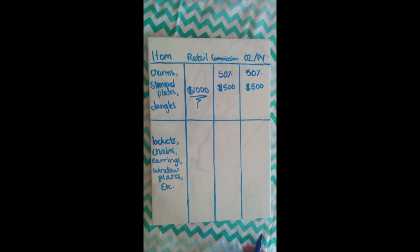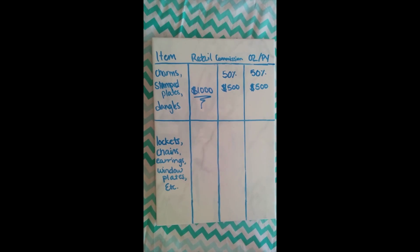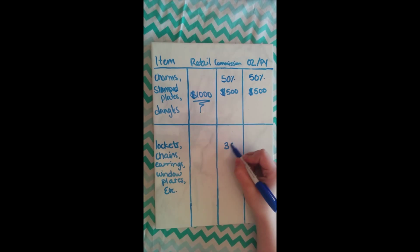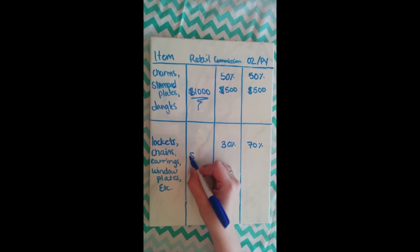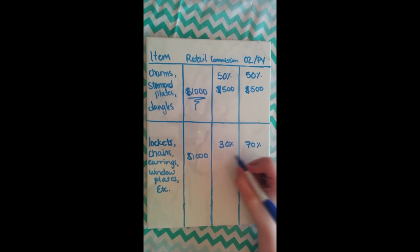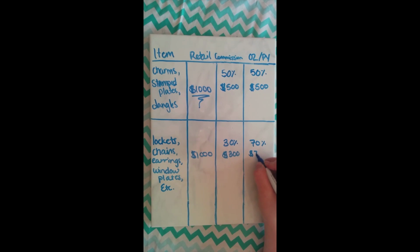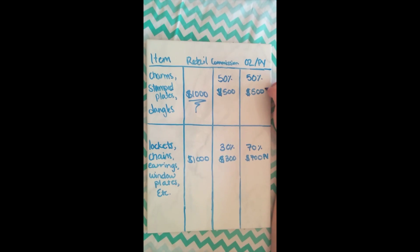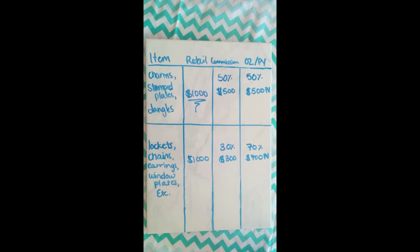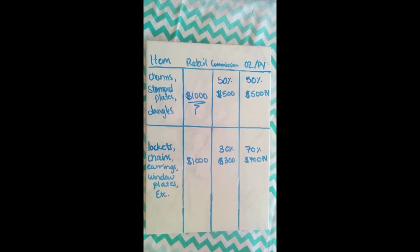And then lastly, let's explain the lockets, chains, earrings, window plates, basically everything else that we don't make 50% on, we make a 30% commission rate. So when we make 30%, Origami Owl makes 70%. So again, if we were to sell $1,000, we would make, as designers, $300 of that, and Origami Owl would make $700 of that, which would also be our PV. So in order to do your Soar to Success goal, you would need this PV number to be 500 for your first 30, 60, and 90 days.